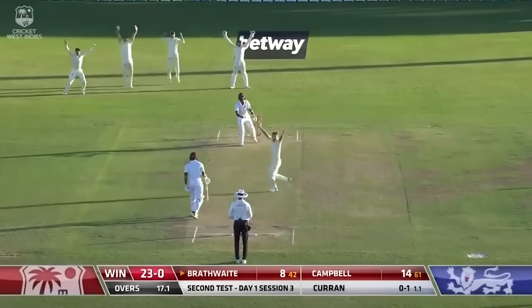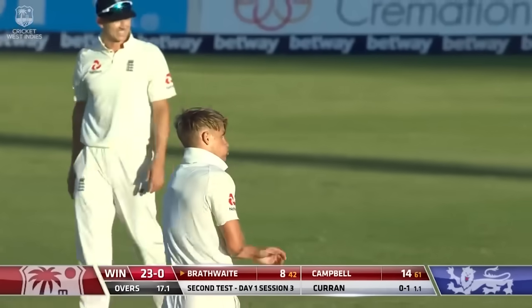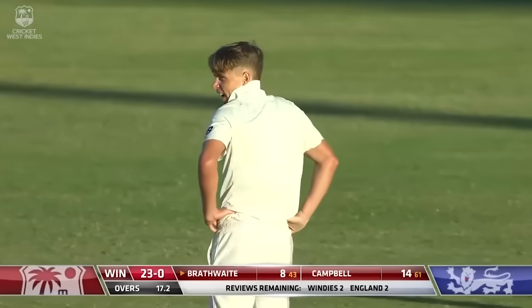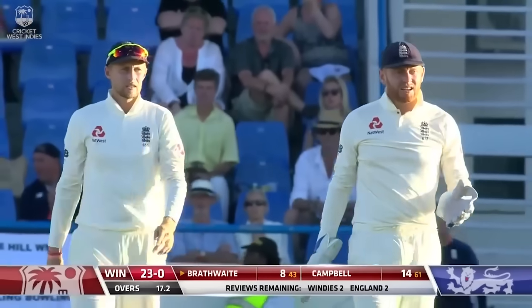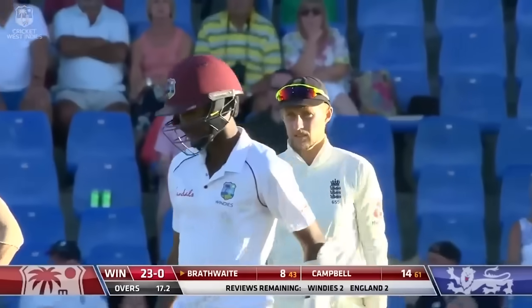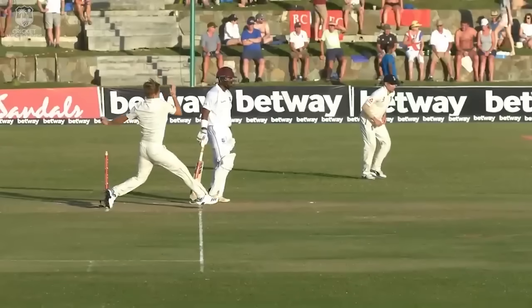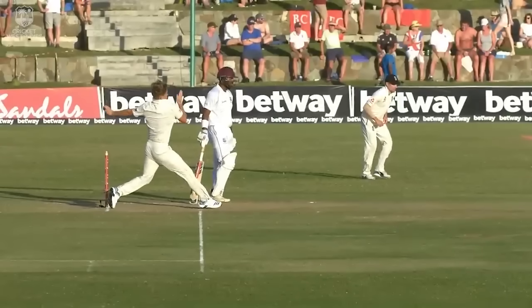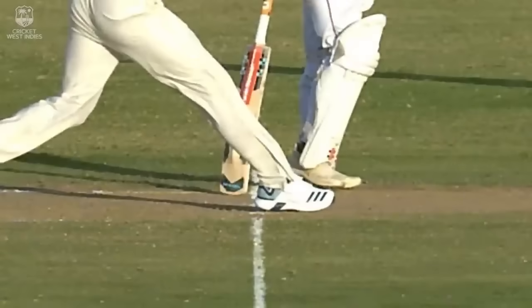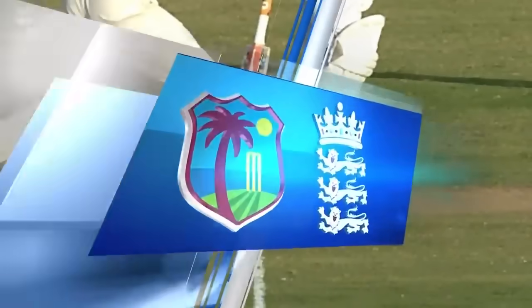That's better. That's better. No! Well, they're interested here. They will have a chat. That looked pretty straight, and Joe Root goes for it. It does look like he's just over the crease. He's definitely got nothing behind the line there. So I'll go back straight on. That's a no ball.